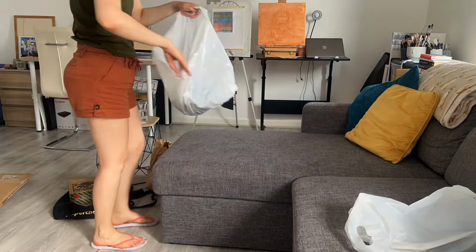And for right now, let's get cracking with packing things into boxes.